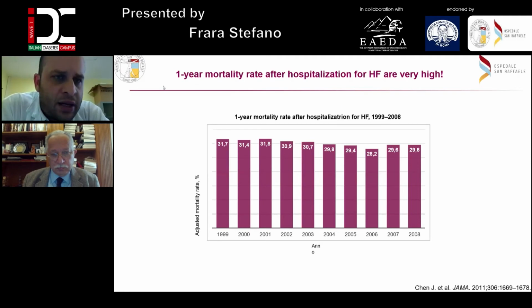And once again, the mortality rate, so one of the hardest points for diabetes, is still too high. 1/3 of patients that are hospitalized for heart failure and diabetes died within 1 year. And this didn't change through the last 10, 20 years.